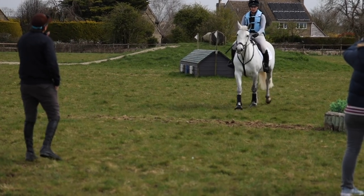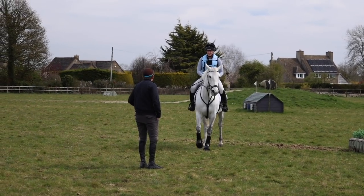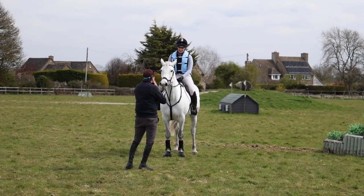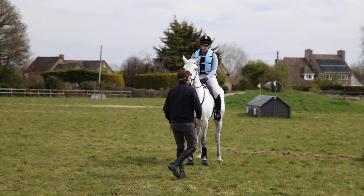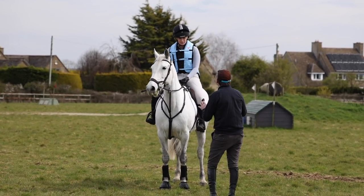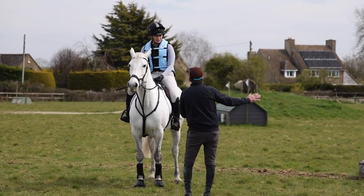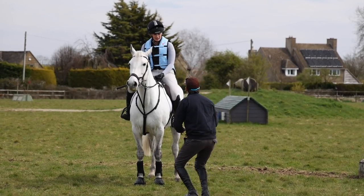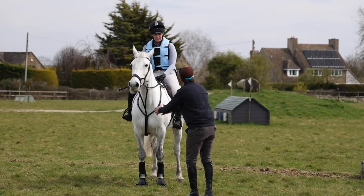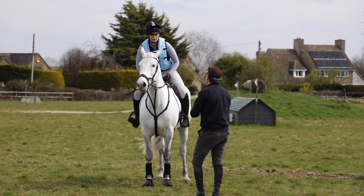So I don't want to change too much, because obviously the horse goes for you and you've been successful. The only thing I would say, a little bit of a position thing, is that your balance often returns to the saddle. As you go over the jump, you go to soften and give to the horse, but then as the horse makes the effort over the jump, your balance returns back to the saddle. Too soon, okay, yeah.